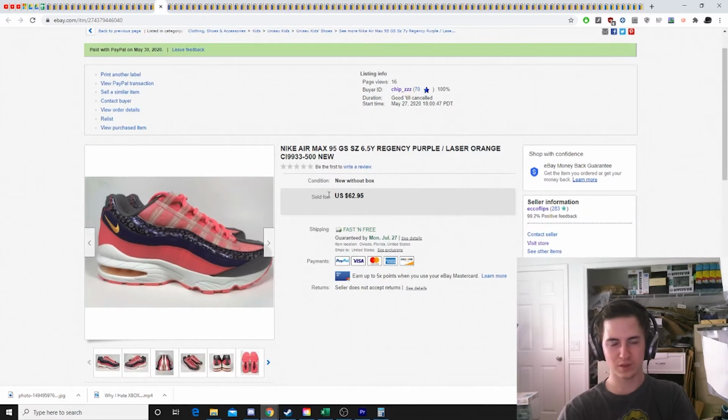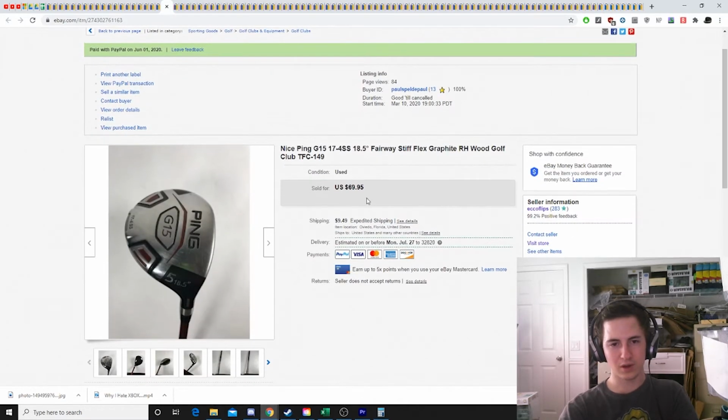Here's some, this was a bad Nike outlet find. I paid $24 for it, but after the shipping and fees, I think I only made like 8 or 10 bucks, but not the worst. Here's a Ping golf club.